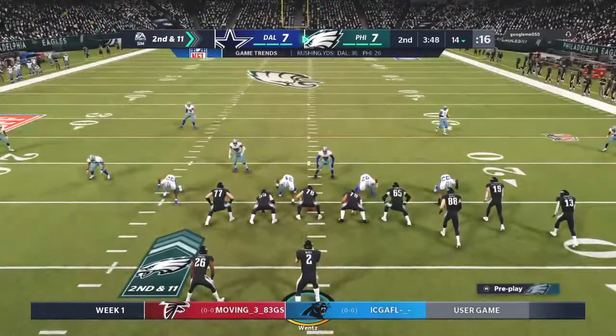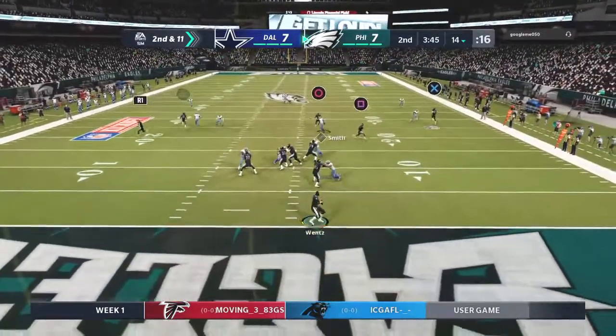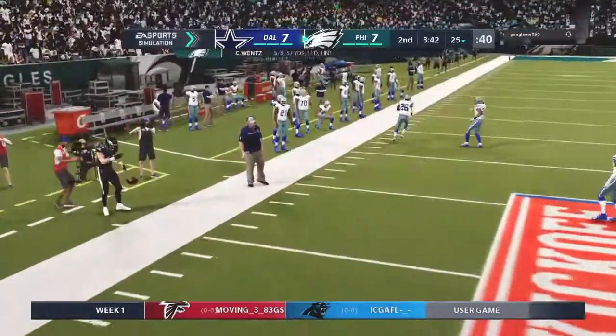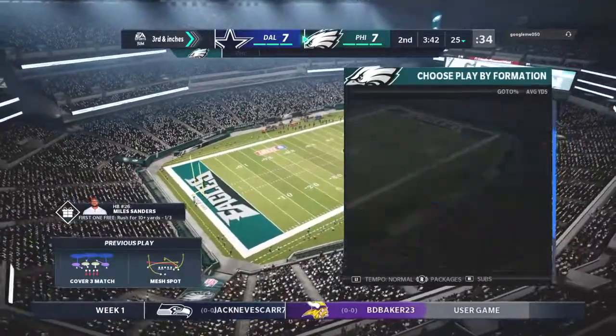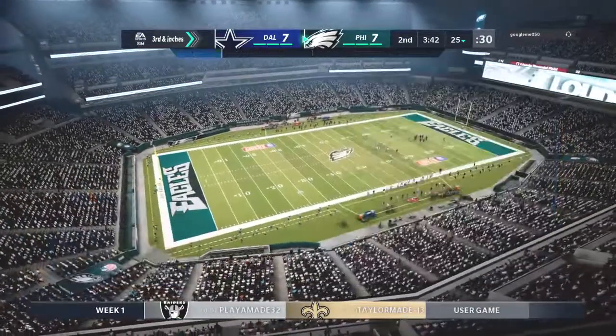A loss of a yard there to start out. That leads to a 2nd and 11. Now this one complete downfield on the left side. And he's out right at the 25. He'll wind up getting 11 on that one. And they'll be faced with a 3rd and inches.